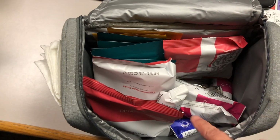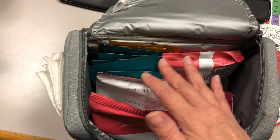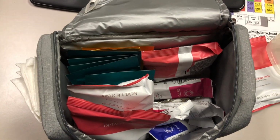So this is my whole supply for the whole week. So I pack about 17 to 20 things in here to bring on Monday morning, and then I just grab and go as the week goes on.